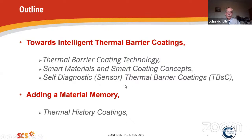But my focus will be on using them in the thermal barrier coating system. So I'm going to be calling this section Intelligent Thermal Barrier Coatings. I'm going to call it online sensing or online monitoring, which means we're actually monitoring the temperature within an engine when the engine is operating.